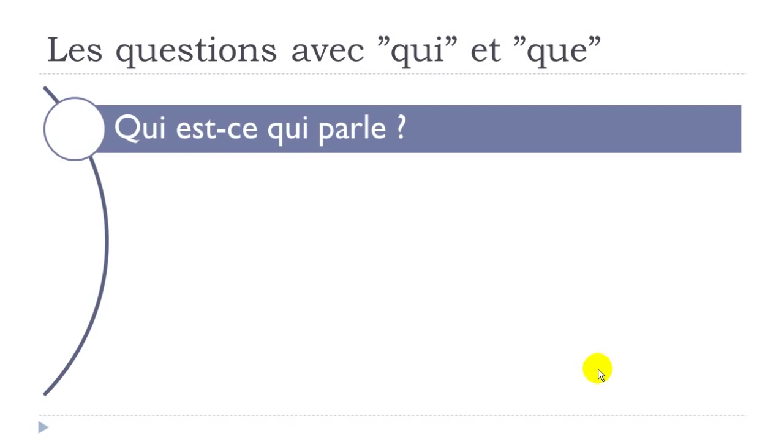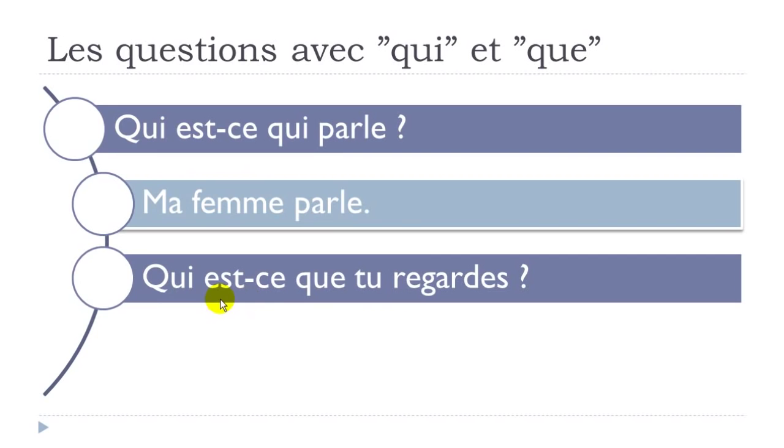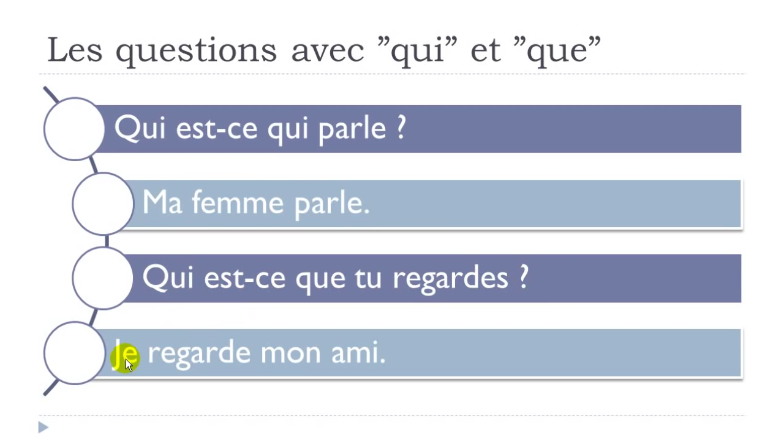Let's see a few examples. The first one, qui est-ce qui parle? And then the answer could be, ma femme parle, my wife talks or is talking. So in that case, you can see that in the answer that you give here, it's ma femme parle. So it's the subject. And then the second example we had, it's qui est-ce que tu regardes? Je regarde mon ami. Okay, mon ami, my friend. Regarder was to watch or to look. Je regarde mon ami.